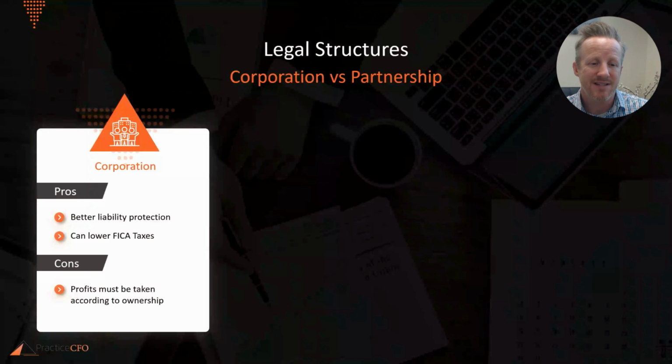That $100,000 is still going to flow out on the K1 paper, and it's going to show $50,000 to partner A and $50,000 to partner B, and you're going to pay taxes on it.